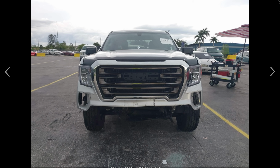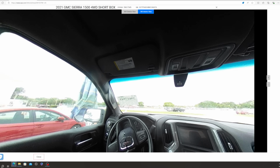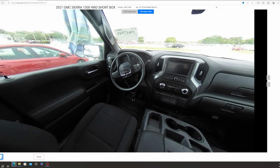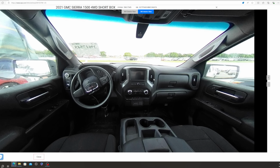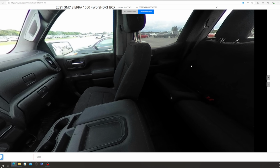So I'm thinking they changed the windshield. Judging by this way it's fitting up here, they definitely changed the windshield and the back glass. I guess we can see if we can see the inside. Yeah, that steering column definitely looks pushed in. Missing our rearview mirror.